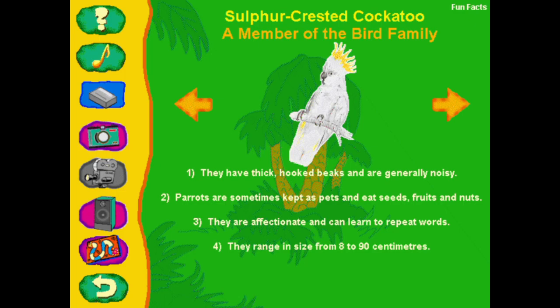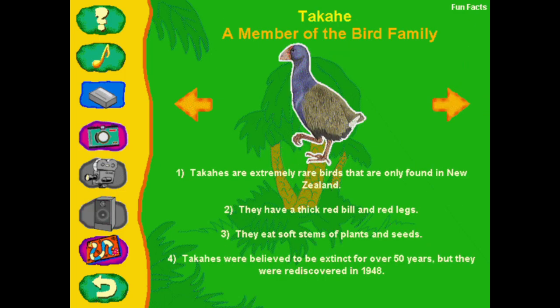Takahe, a member of the bird family. Takahes are extremely rare birds that are only found in New Zealand. They have a thick red bill and red legs. They eat soft stems of plants and seeds. Takahes were believed to be extinct for over 50 years, but they were rediscovered in 1948.